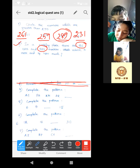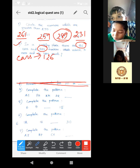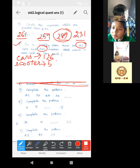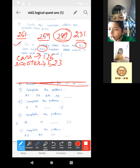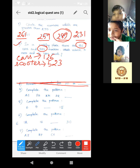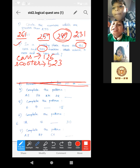Look. Cars 126. Scooter 523. Okay. Now which one? Which vehicle is more? Patrin, scooter or car? Which one is more? Zada konsa?